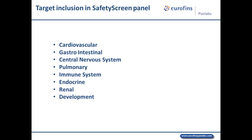But you're going to see that we're missing one very important one, and it is hepatotoxicity. The reason for this is that this type of panel, molecular profiling panels, do not work well with hepatotoxicity targets. And the reason is simply, one, there is no one single target that causes hepatotoxicity.